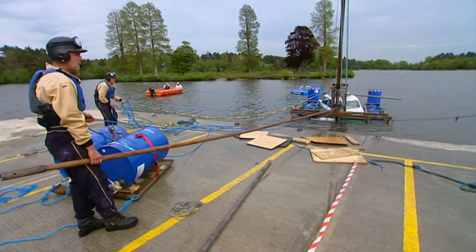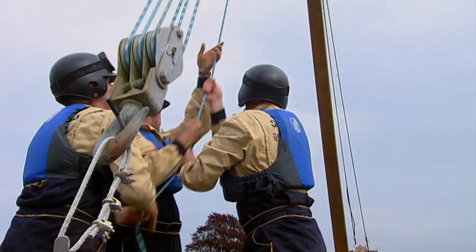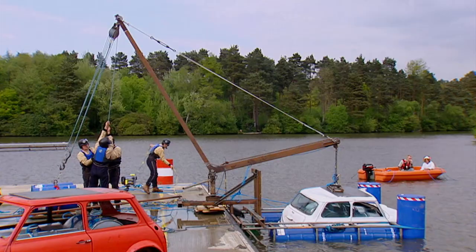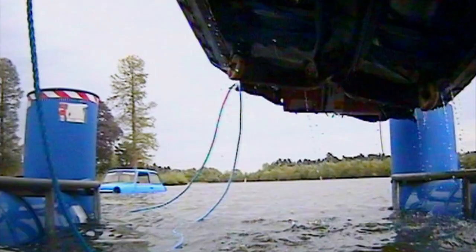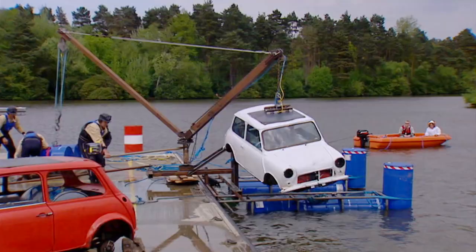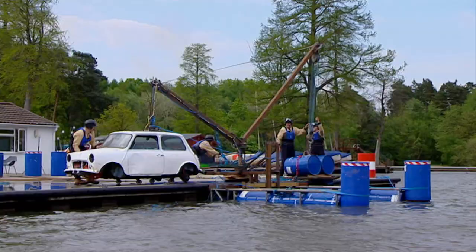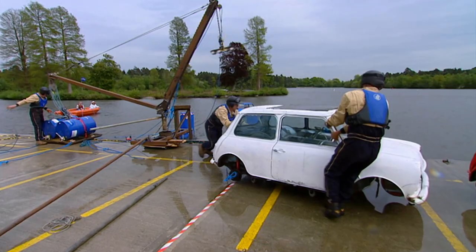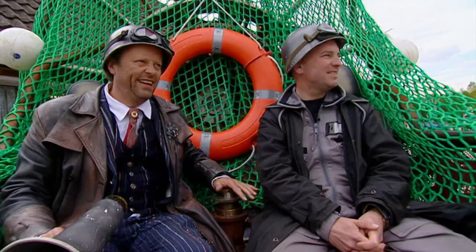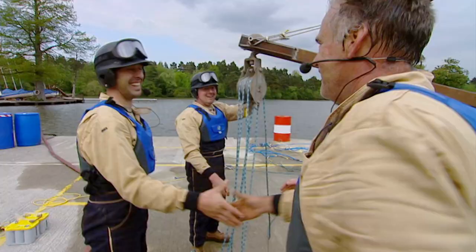It's a big one. A real big one. Go on, badgers, pull it up. You can do it. They're looking tired, bless them. As the swinging Mini skirts the shore, can the badgers heave it across the line and win? Well done, guys. Come on, boys. Yeah! Top man. Did it.